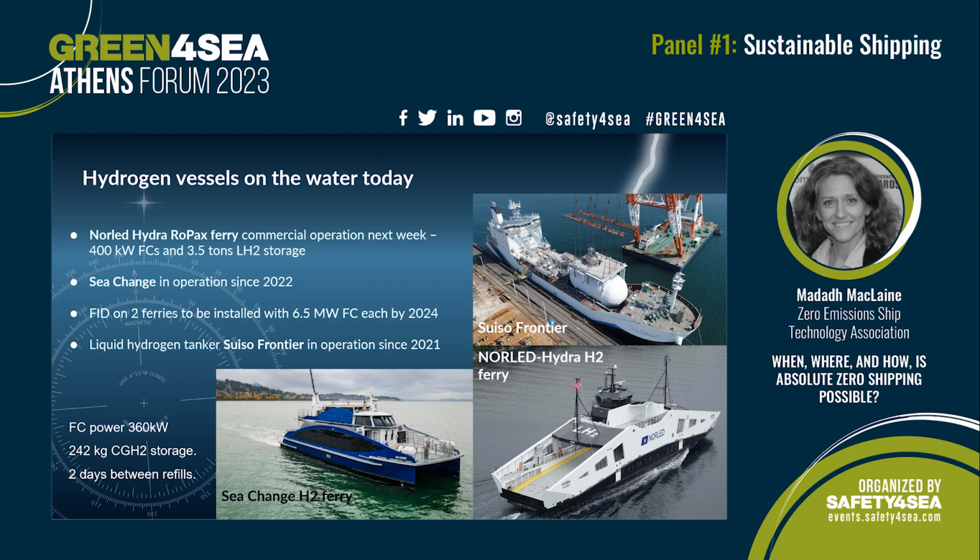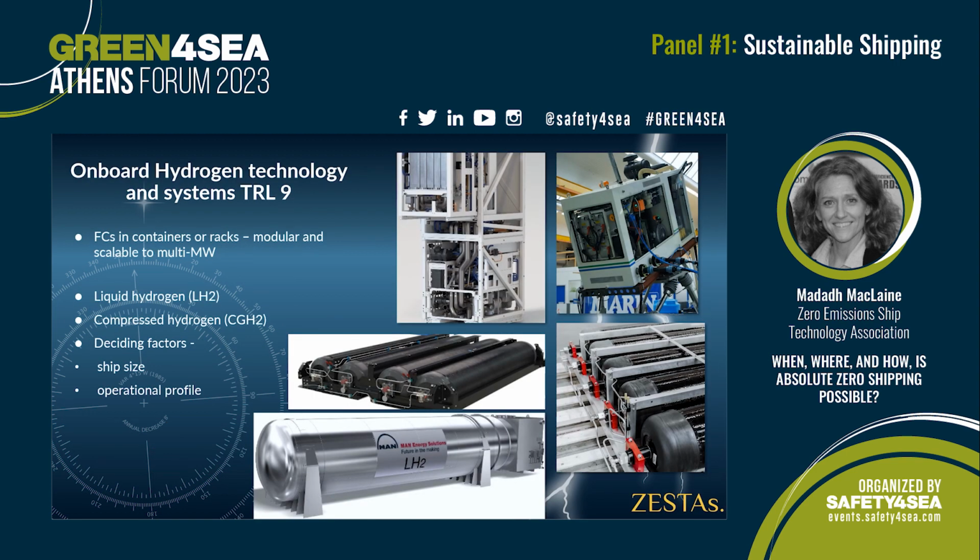This is an example. So onboard hydrogen technology and systems are, again, TRL 8 and 9. Next slide, please. Right, okay, so here we have on the top there, these are hydrogen fuel cells. They don't look amazing. They look kind of like air conditioning units or fridges, but that's what they look like.